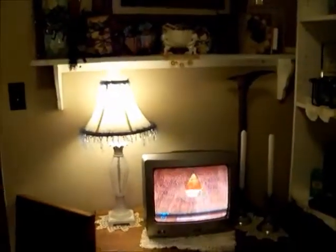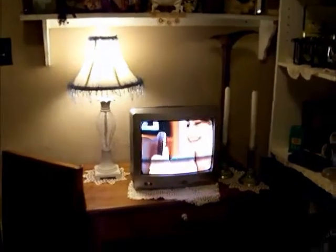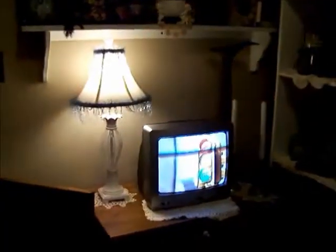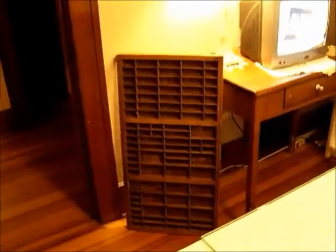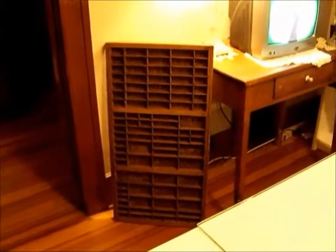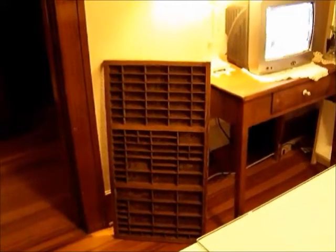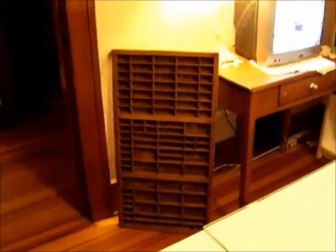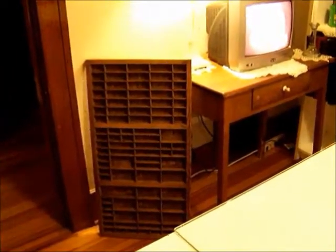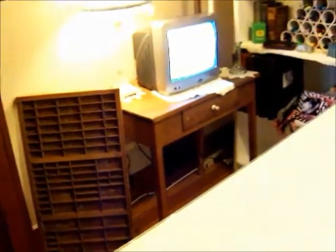And you come down, and I've got different miscellaneous little things. My little frilly lamp here, my little TV, some candles. And there's my printer's tray, and what I'm going to do with that is we're going to turn that into a drawer underneath my main work area so that I can put charms and buttons and just little whatever I find in there to use on my project. So that's why it's leaning.